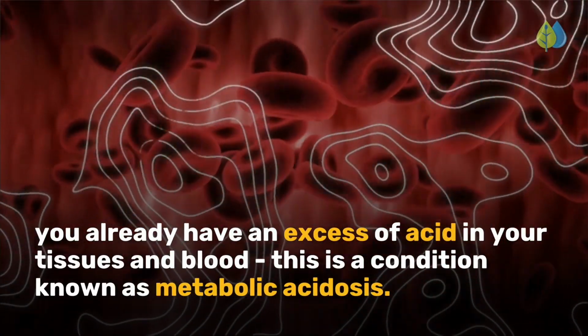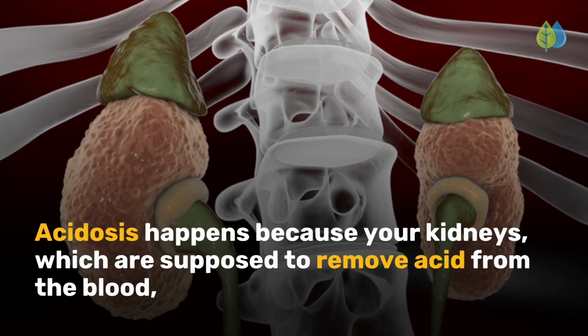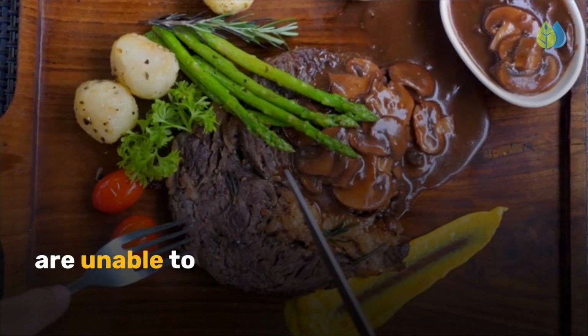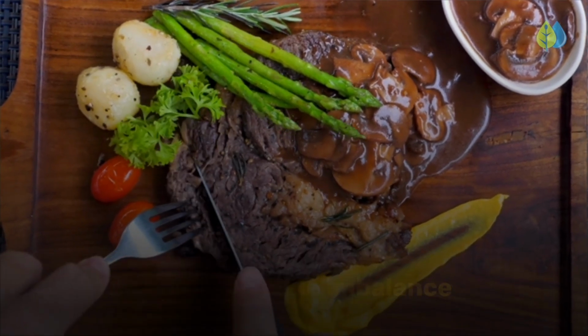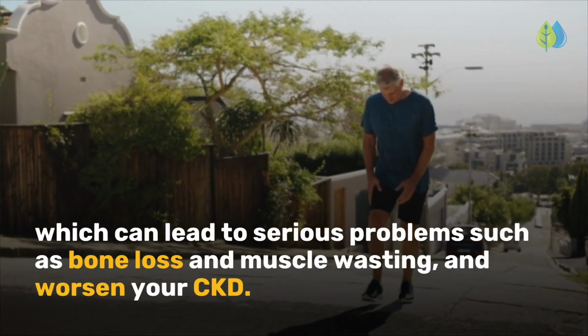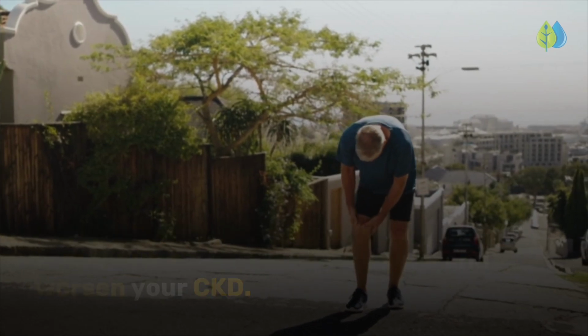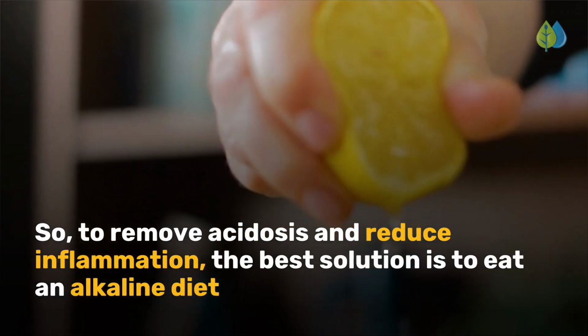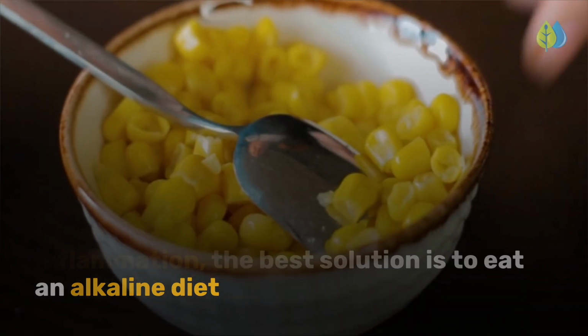If you are living with CKD, you already have an excess of acid in your tissues and blood. This is a condition known as metabolic acidosis. Acidosis happens because your kidneys, which are supposed to remove acid from the blood, are unable to perform this function. This causes an acid-alkaline imbalance, which can lead to serious problems such as bone loss and muscle wasting, and worsen your CKD.